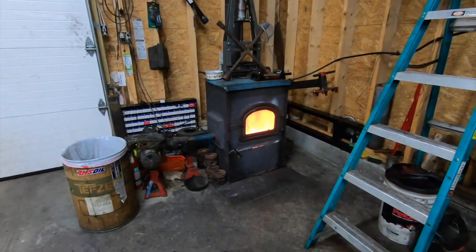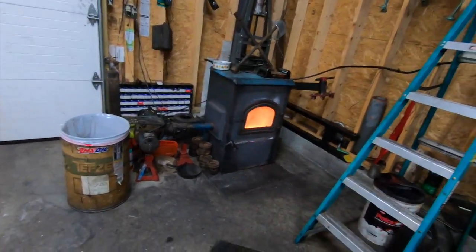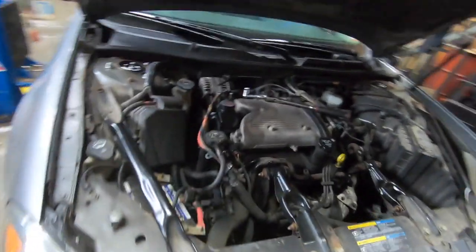This thing's barely burning. I got it turned almost down to nothing, and the glass is still over 600 degrees. Got some good oil in there. I don't know what oil I got, but it must be synthetic or something. Anyways, now we're gonna go back up with this thing.